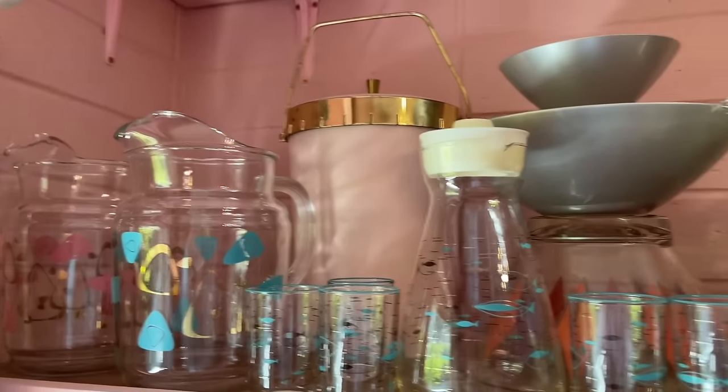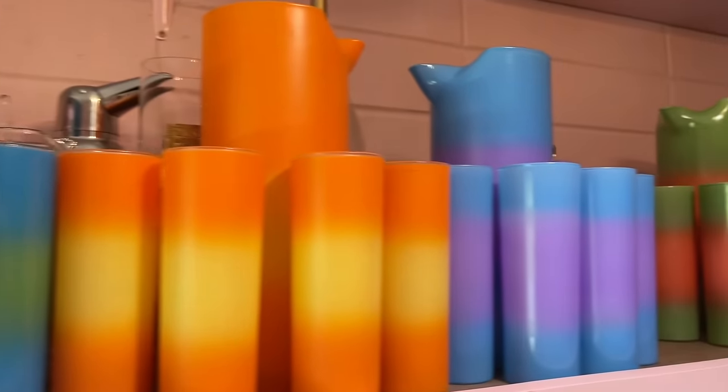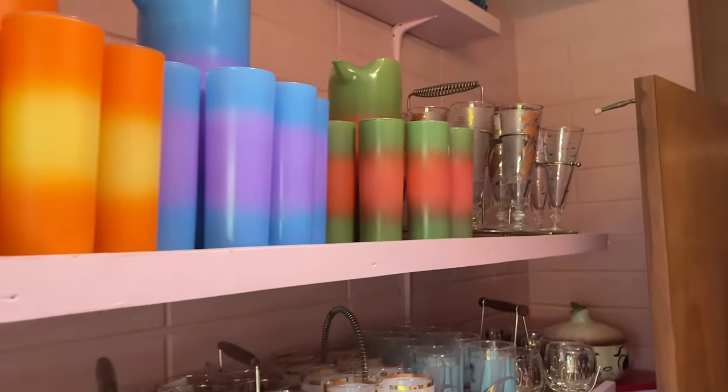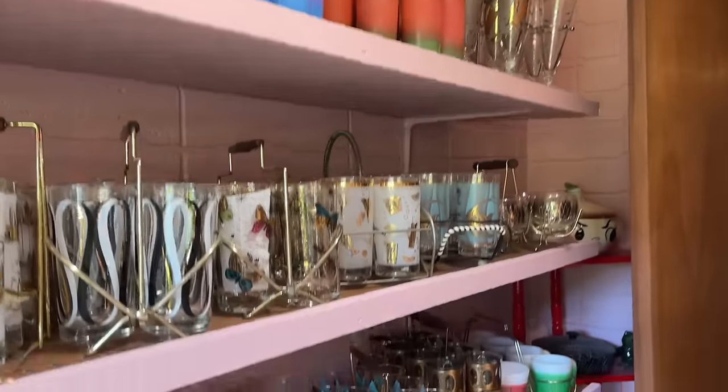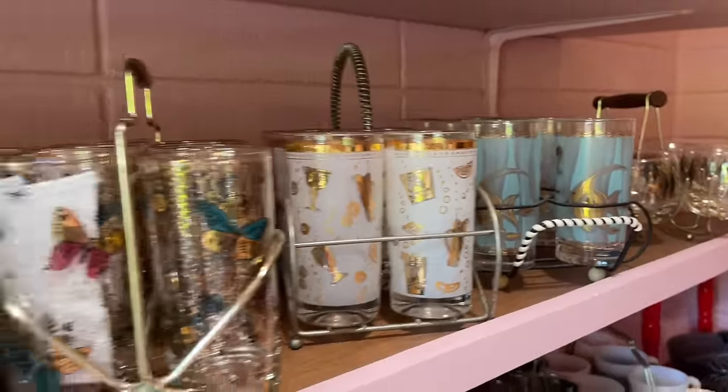I mean, where do we begin? And then glassware, barware. All the barware. I'm a sucker for anything with gold on it. What can I say? I need more barware in my life, which is like a hole in my head, but still, I need more barware.